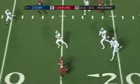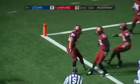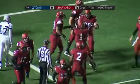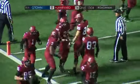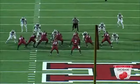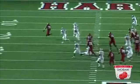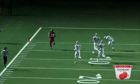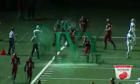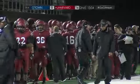Stanton, a big hole, sprinting for the end zone. Touchdown, Harvard. Touchdown number 32 of his rushing career for Harvard. I think I gave him an extra one. It's actually 31 and 33 for his career, but either way, it's 16-0 Harvard on that quick burst for another score. Well, if the holes keep opening up like that, he might get that extra one you have already given him. He is coming to play tonight, hitting those holes.